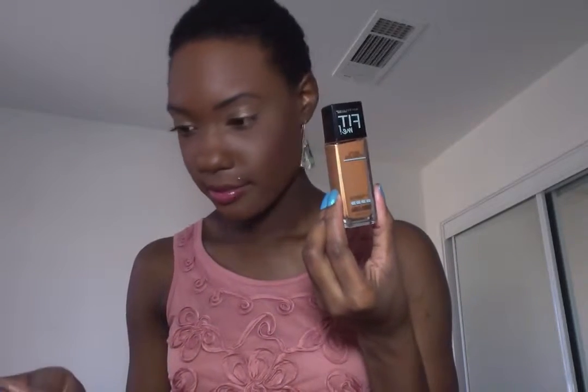I have the color 355 Coconut in this one, and at CVS, this cost $7.99, so $8. I just wanted to get another bottle before I ran out, and this is my perfect shade. You do not need a primer with this, and I'm super oily and I don't wear a primer with this. I just set it with a powder really well, and it lasts all day.